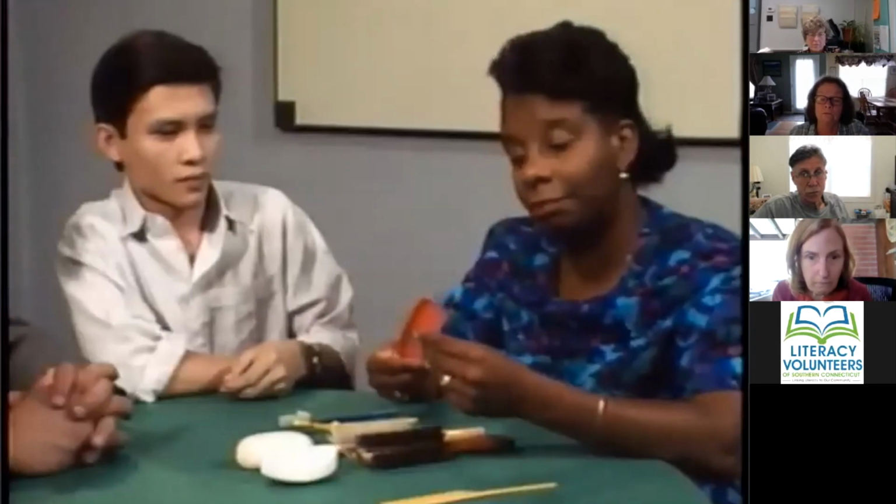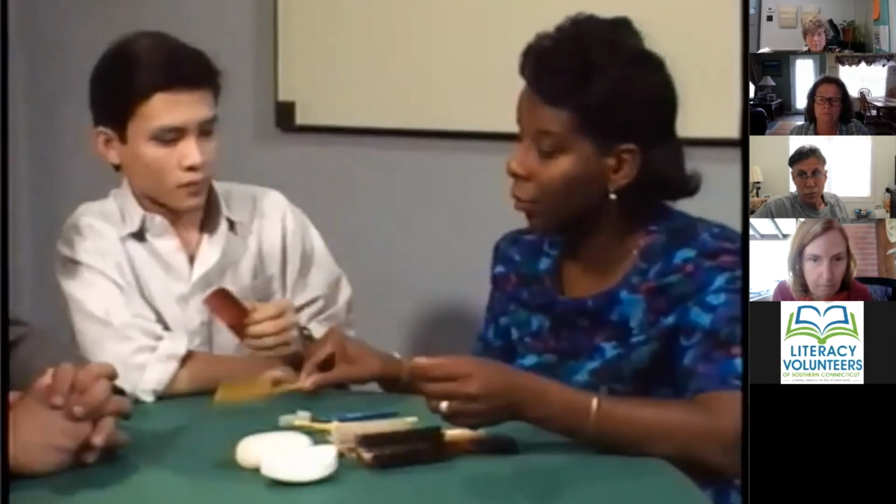This is a comb. You say, this is a comb. This is a comb. Give the comb to Jakob. This is a comb. Jakob, can you give the comb to June? This is a comb. What is this? This is a comb.